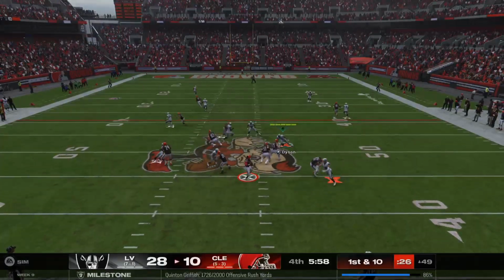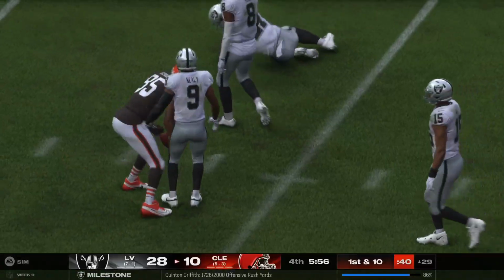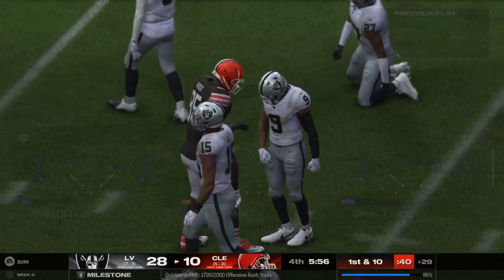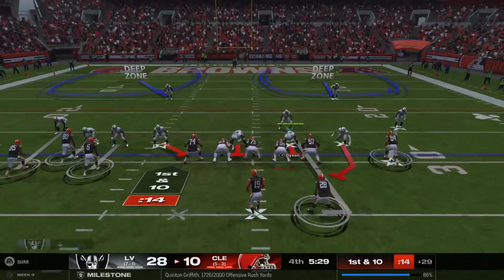Airing it out to start this drive. They'll get this out right side. Completes. And he's able to drive this to the 29 before the stop. To the line we go. They're set, first and 10.